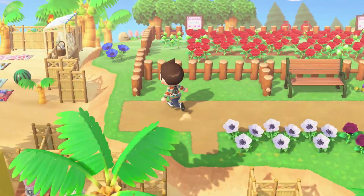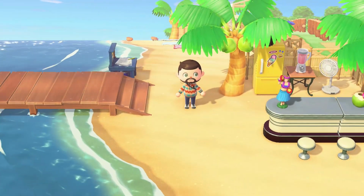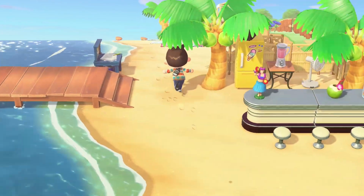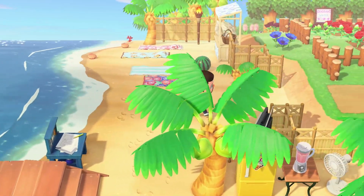I kind of ruined the big reveal here. Welcome to the new Tiki Beach area, which is still, I'm not going to say 100% complete. I'm going to wait until the trees have grown, see if I can throw in any more flowers, or not flowers, any more furniture bits, see what I can do. But yeah, the Tiki Beach has changed a lot since the last episode.